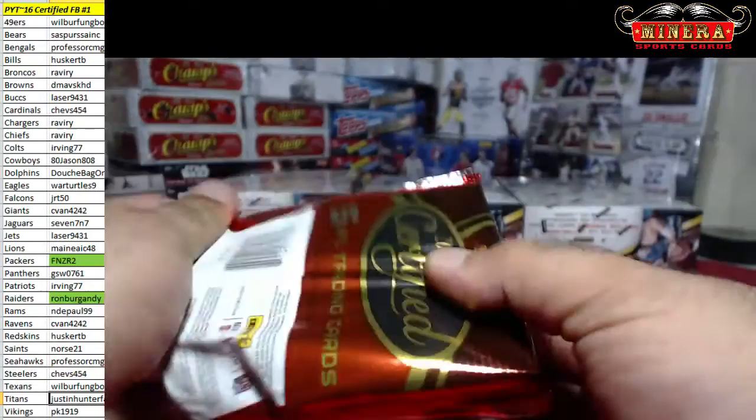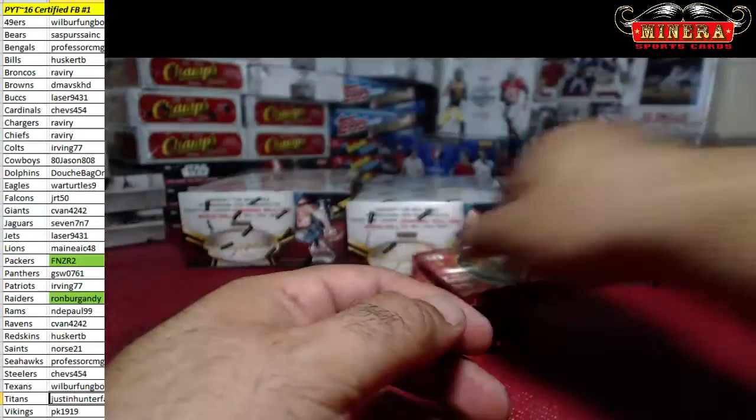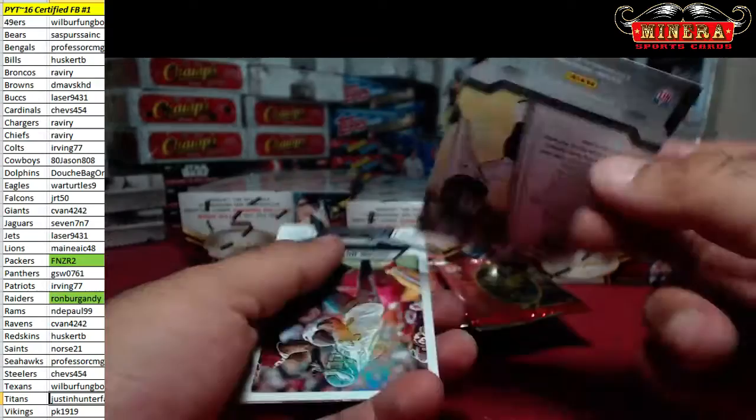Is he going to start? Connor Cook for the Raiders, 65 of 299. And Alan Hearns out of 225 for the Jaguars. Demarius Thomas, Xavier Howard out of 499 for the Dolphins. John Riggins for the Redskins and Latavius Murray, 3 of 40. Mirror Blue for the Raiders.